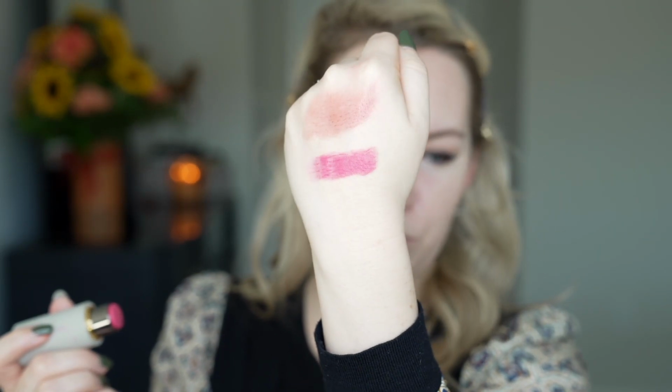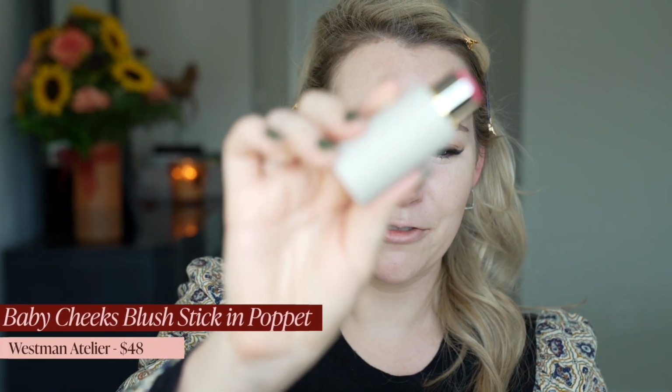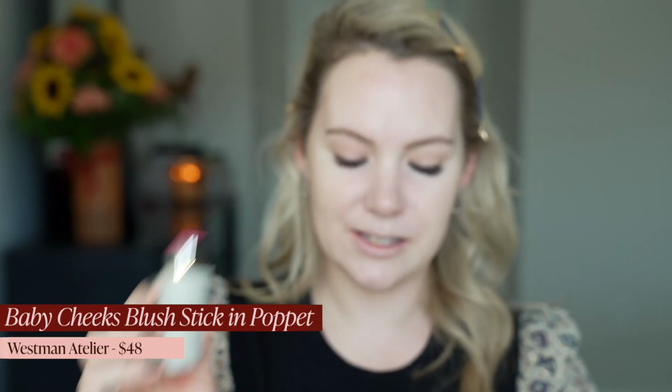And then last but not least, let me just show you this shade. It is top notch, a good poppy shade, like a good bright pink. This is almost fuchsia. This is Pop It from Westman Atelier, and this is such a lovely shade. Once you blend it out, it's not as harsh as it looks just swatching it. Obviously, no blush is, but it's such a gorgeous shade, and it just gives so much life to the cheeks.